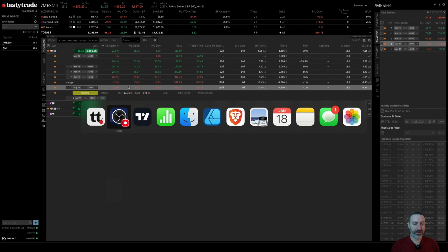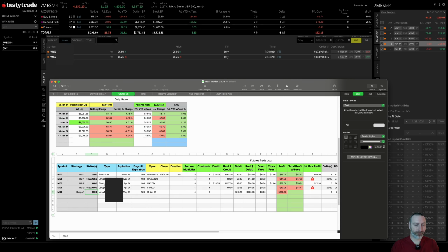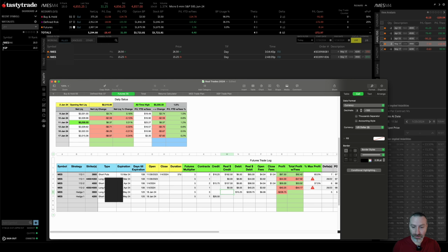I guess I can enter this into the spreadsheet real quick. So we will come down to activity, and we'll do MES, hedge 1, and that is at the 4,200. That's a short put. 17 May 24, 120. Opened it today. Multiplier's 5. Oops. This one only has 1 contract. And I got a credit of $26.50, which makes a real credit. Got $132.50 to sell that.